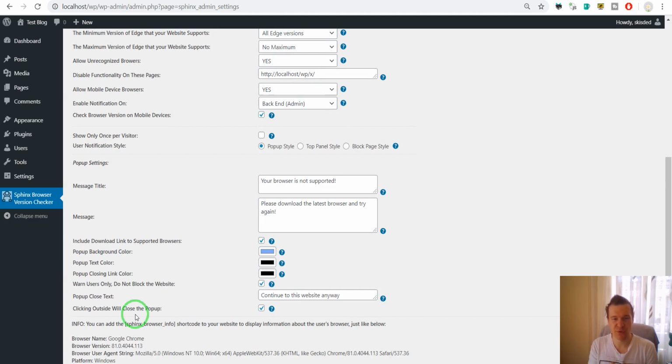So this is all for this update. So you can check browser versions also on admin backend now.